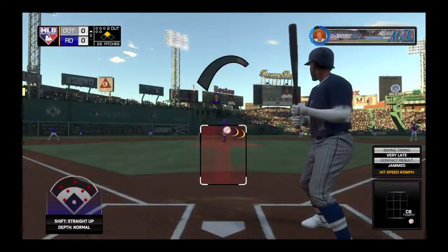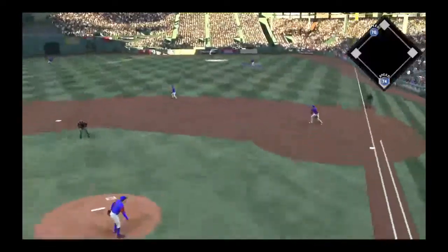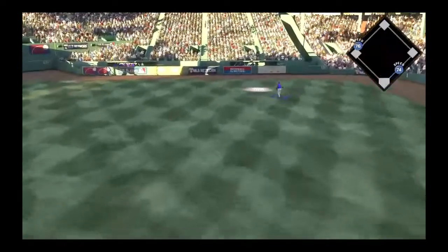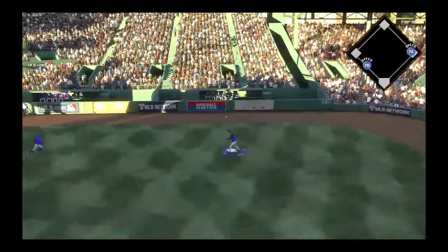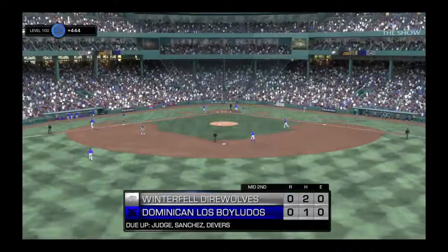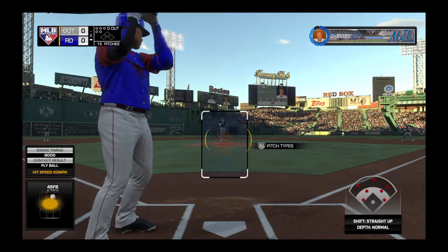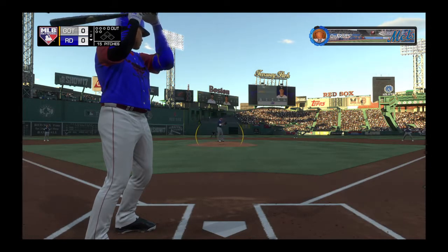So here's Francisco Lindor now. Opportunity for him here to pick up that runner from second with 2 away. Pulls this one into the air out into right field. Judge will get there, and he puts it away to retire the side. Here's big Aaron Judge. He'll start things out against James Paxton as we get the inning underway.